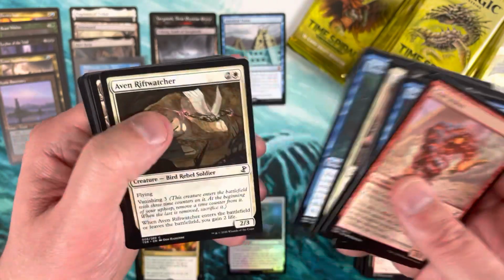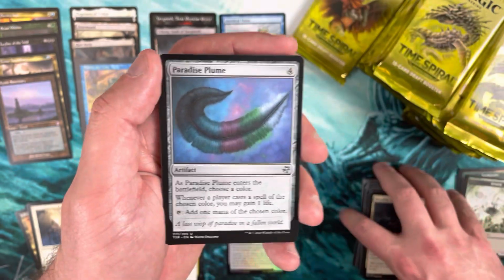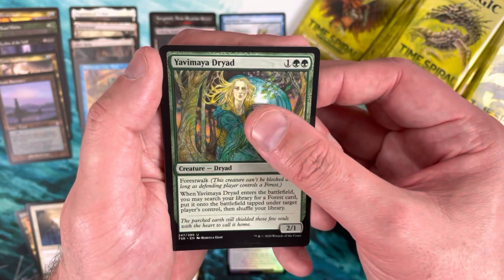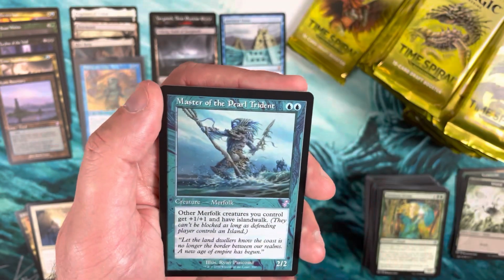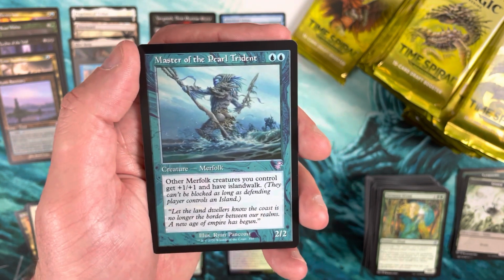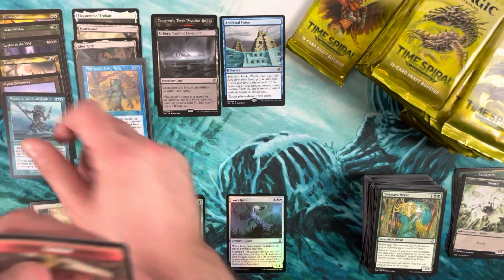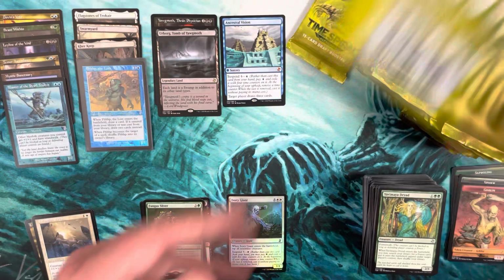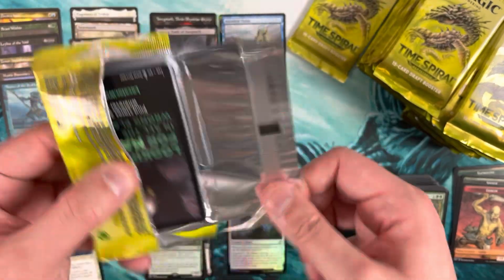I've mentioned this many times in previous openings, but this is probably my most heavily played time of Magic: the original Time Spiral block with Time Spiral, Planar Chaos, and Future Sight. Next rare is a Fungus Sliver. I wonder if slivers are going to be coming back in a big way. Master of the Pearl Trident, actually a pretty decent card. Yeah, this is also a pretty decent time shifted card. I think it's like $4 or $5 as well. You'll hear me say that a lot because there are a lot of time shifted cards, just non-foil, regular old cards that are like $5 or $6 now.